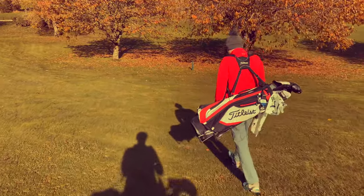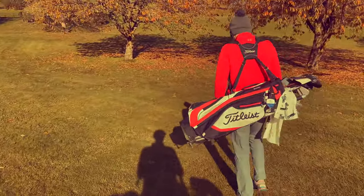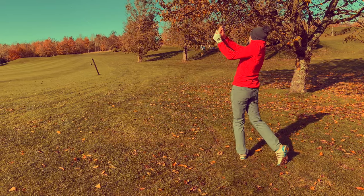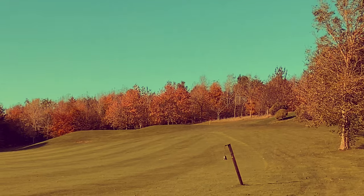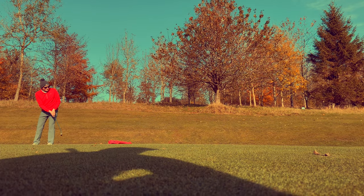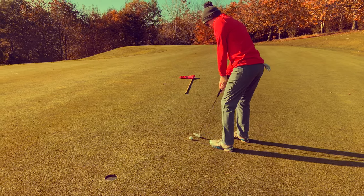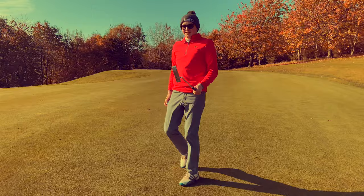Here we are on the right edge of the long par 4. On it. For a par and a one shot lead, well in. Before that, before a tough hole.